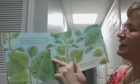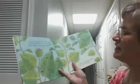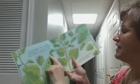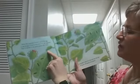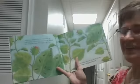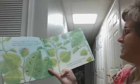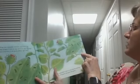You probably can't see this, but this is tiny print. I love the way the author and illustrator decided to incorporate it like that. It says the mother butterfly lays her eggs on plants that the caterpillar will eat. These are called host plants. I think it's cool because it kind of looks like the caterpillar climbing on the plant. A caterpillar's job is to eat and eat and eat, so it will grow and grow and grow. The caterpillar is also called the larva.